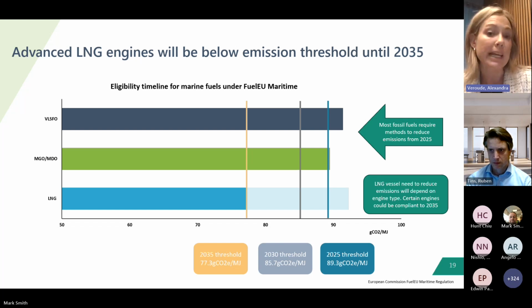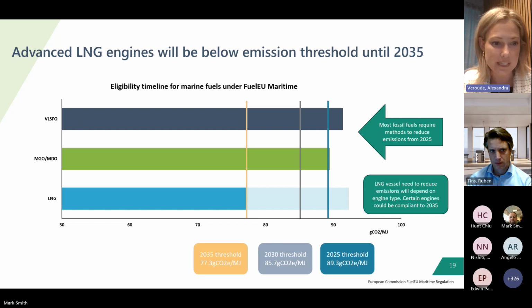And this can include many LNG vessels where methane slip can push emissions over the limit, but will really depend on the specific engine used. But even for compliant vessels, the regulation will still have influence, as I will discuss.